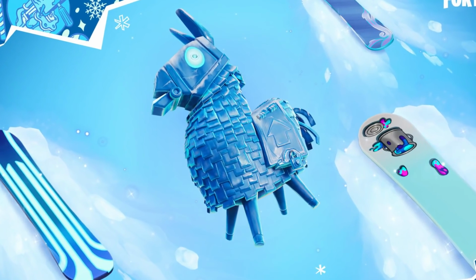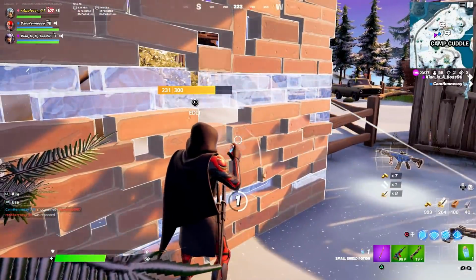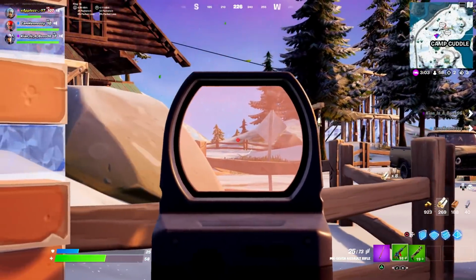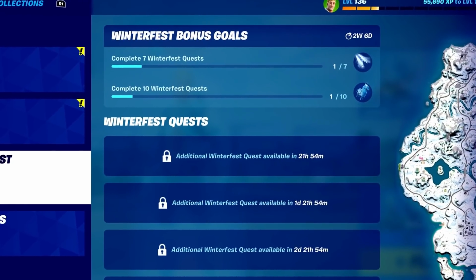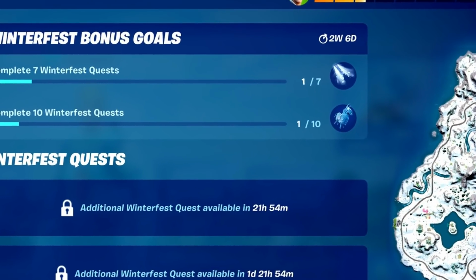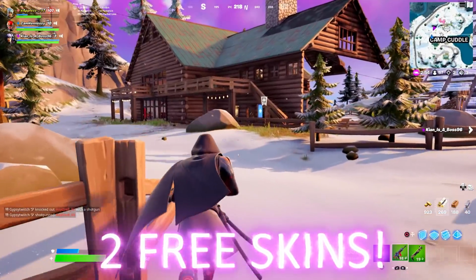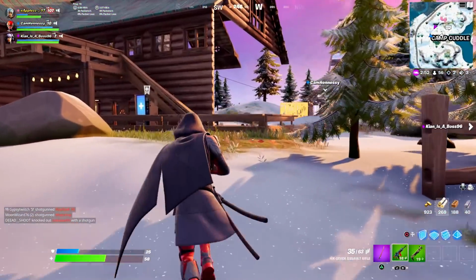We'll be able to unlock these right now, but you're going to have to wait to actually complete your challenges, because you have to wait about a week or 2 weeks to actually get all of these challenges. So make sure you are completing them the second they do come out, because these rewards are absolutely crazy. We then have 2 free skins that we can unlock for the last days of WINTERFEST.